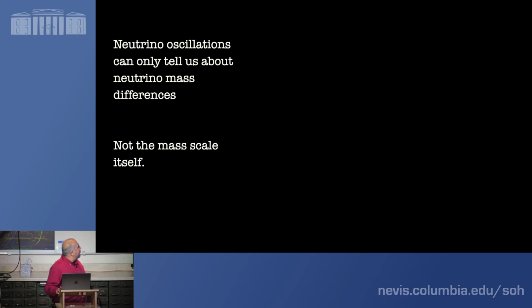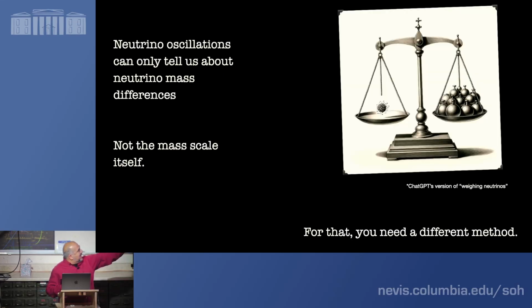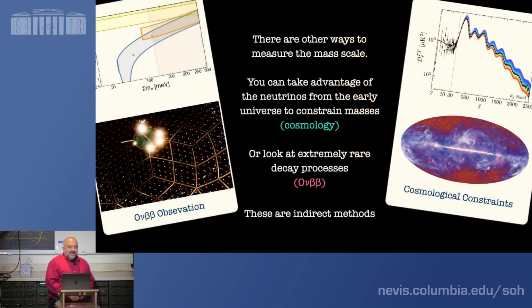I kind of skipped a little fast on that. This is not how we build a neutrino mass detector. I wish it was that simple. I asked ChatGPT, how do you measure the neutrino mass? And this is what it responded. And I'm like, okay, that's great. You can look out to the cosmos. And remember, there's a whole bunch of neutrinos out there. You can use cosmology to tell you what neutrinos' masses are. They're trying that. You can look for really, really rare decays that are sensitive to neutrino mass. And there's a whole science trying to do that.